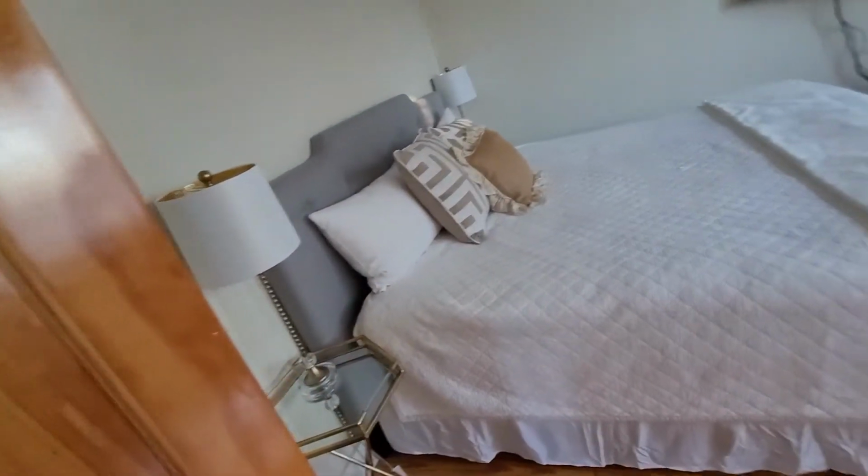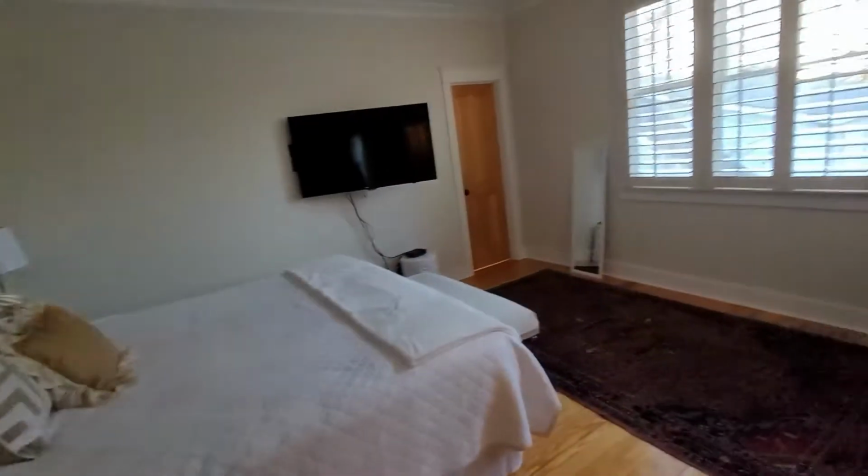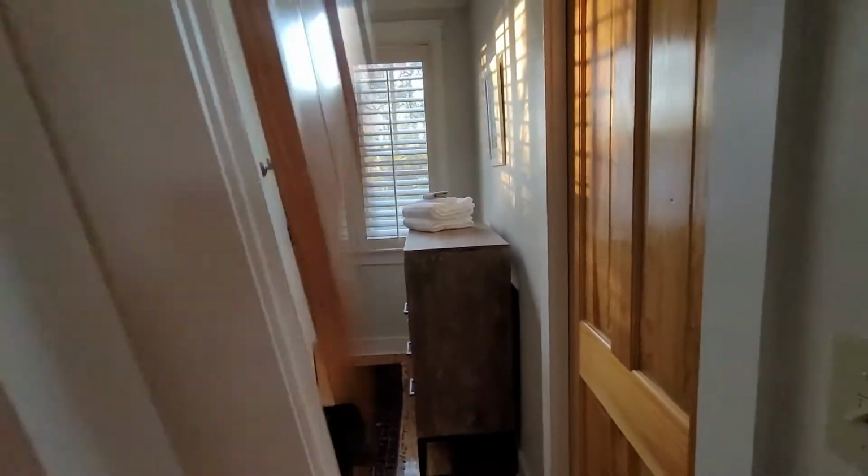So never mind this trash. That's all of my junk. Cool living space up here. Bedroom number 2. Nice size room. Another bathroom.